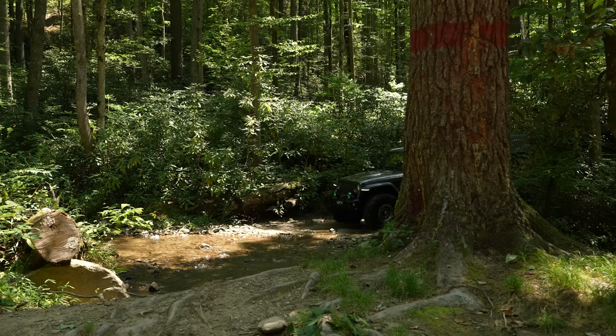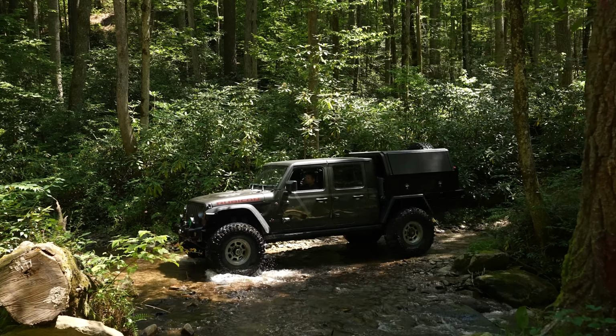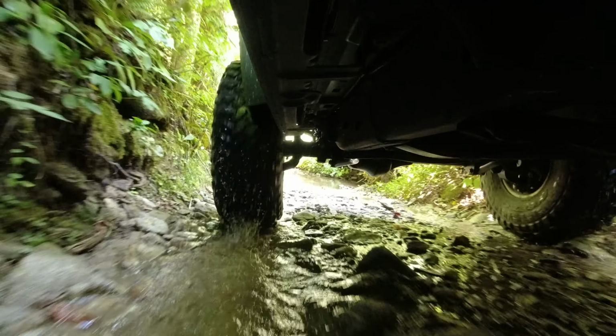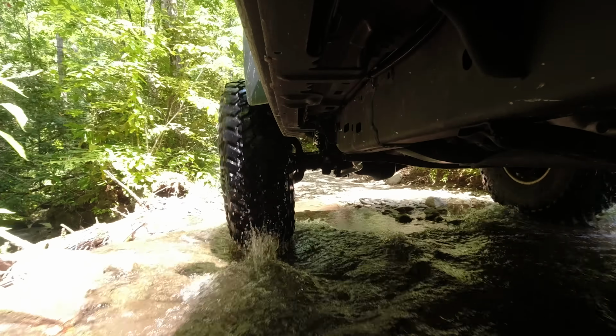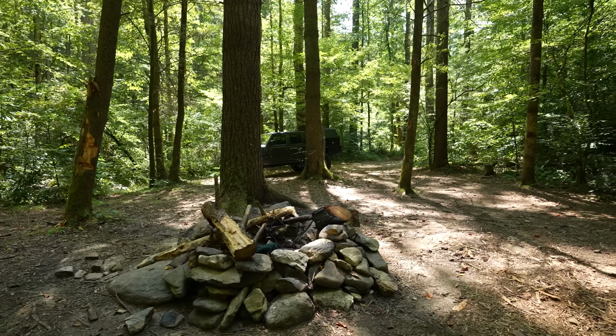The water level was pretty low when we tackled it, but looking at the videos that I've seen online, it definitely looks like it gets a lot higher. I don't think it gets so high that you couldn't cross it with a stock Jeep Wrangler, but I don't know if I would want to push it with something any lower than that.